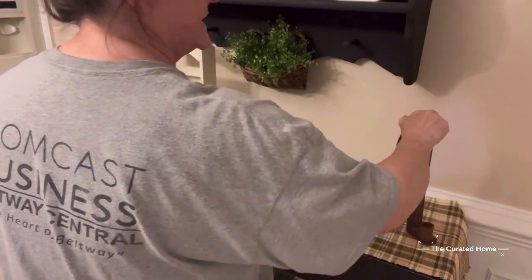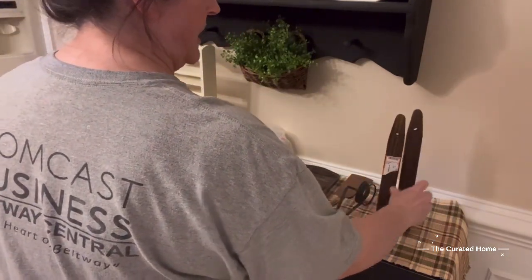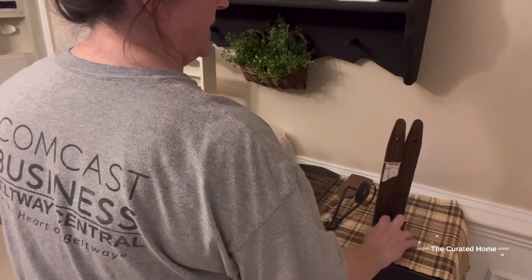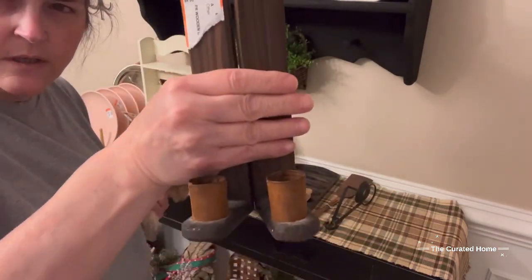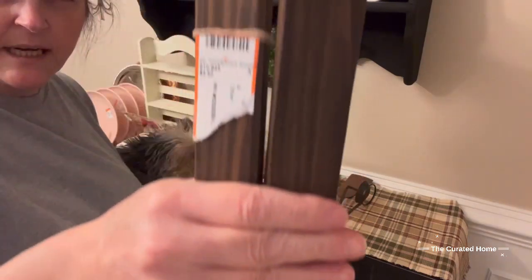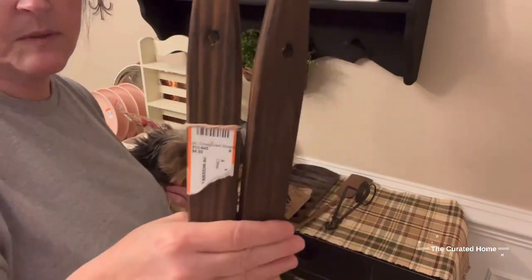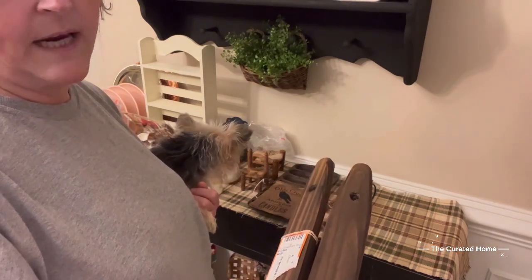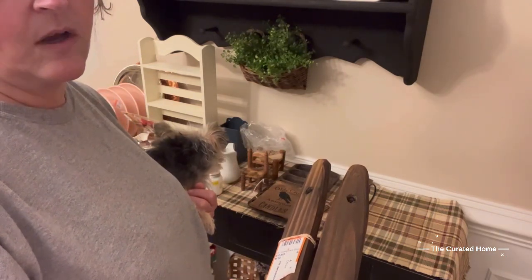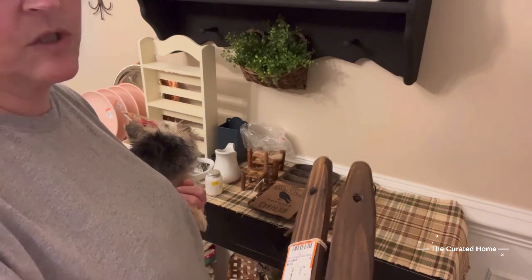And then at the Etc. consignment shop, I found these primitive candle holders. And they sit up on their own. This was $1.50. They were 50% off. They were regularly $4.50. So I spent, not $1.50, I spent $2.25. $2.25? Yes.